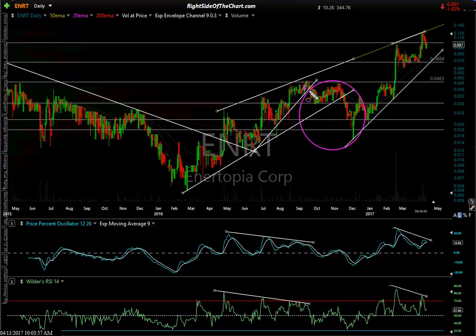I should have used this. I'm trying to grab the arrow tool. There we go. So this is one I'm watching, and we also have this rising wedge. So this one I think may want to move back down here to the 0.0684 level. Maybe a reaction there, maybe not. But if it breaks this uptrend line, this is also a bearish rising wedge following a divergent high.